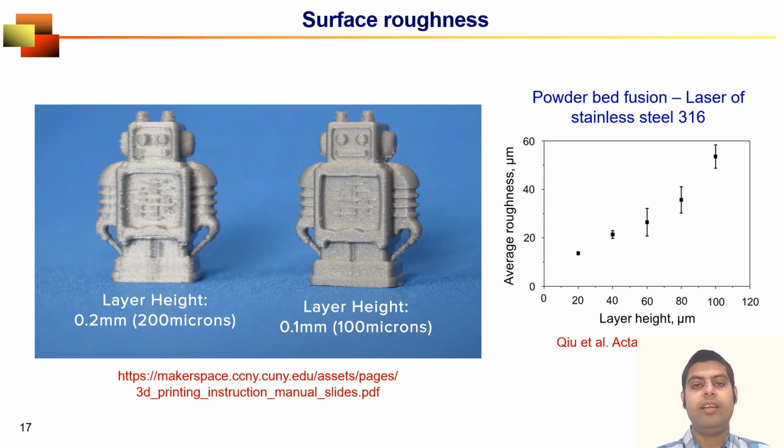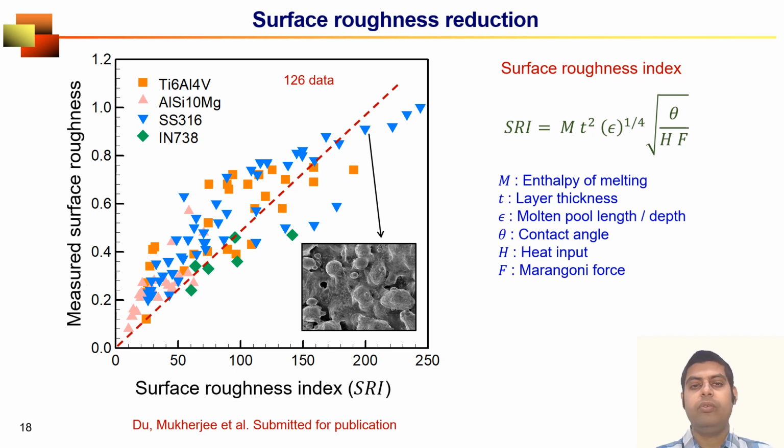So essentially, what we did, we found out the most important variables that control surface roughness, and I have listed these variables here, and combine these variables to find a dimensionless index that we call surface roughness index. And you can appreciate that we gathered 126 data for four different alloys that are commonly used in additive manufacturing. And you can see the experimentally measured surface roughness follows a linear trend with the index.